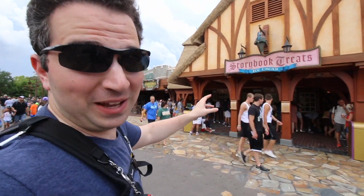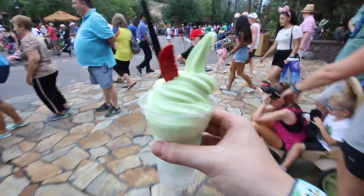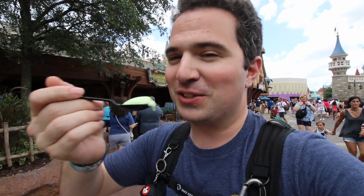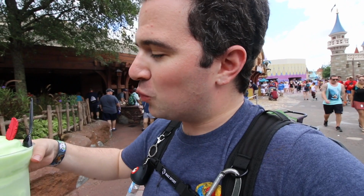Okay, time for the Peter Pan drink. It's a brand new one here at Storybook Treats. I can't wait to try it. Okay, for the very first time, the Peter Pan float, which is Sprite and the lime ice cream. Let's give it a try together. Let's try the lime ice cream first. Limey, super tart, but really good. It's interesting. The Sprite goes well with it.